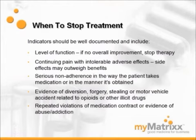Now, as I said, possibly one of the most important discussions, when to stop treatment. First of all, goes back to functionality. If there's no overall improvement, discontinue the opioids. Unfortunately, all too often, we see that they are continued way past this point in time. Next, is there continuing pain with intolerable adverse effects? In other words, are these side effects becoming so severe, and especially if the patient's not experiencing relief from pain, at that point in time, there is no reason to continue the opioid.